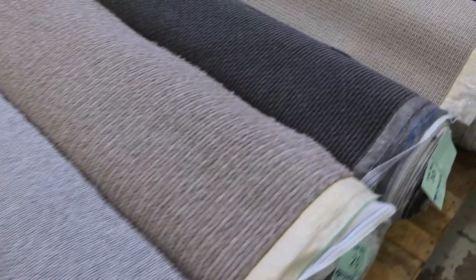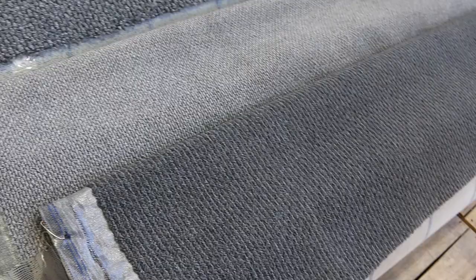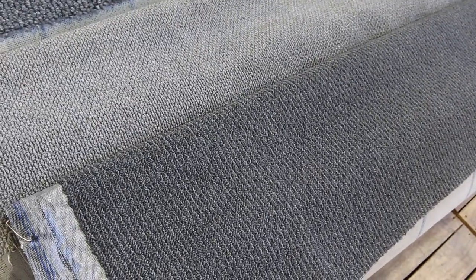There's lots of loop piles there, various colours and styles. That textured finish is really popular. It's really hard wearing. Most of it's solution dyed nylon. We'll start it from $30 a broadloom meter, and a lot of it will sell between $30 and $35. Those rolls are around about 8 to 15 metres, so good range of loop piles there.